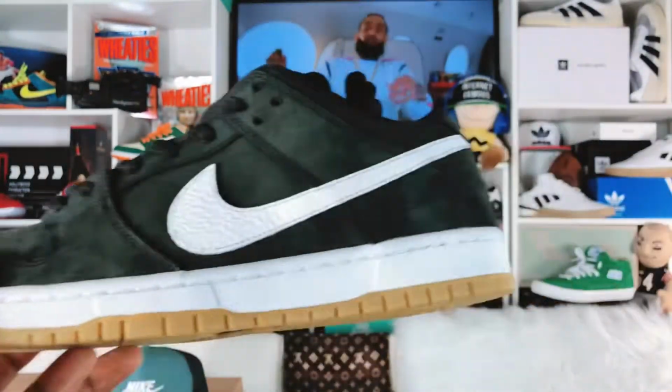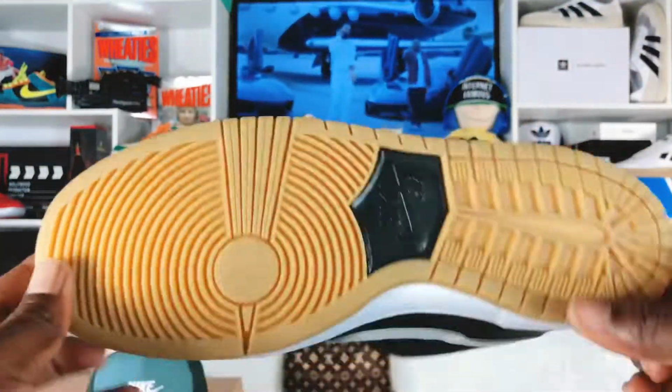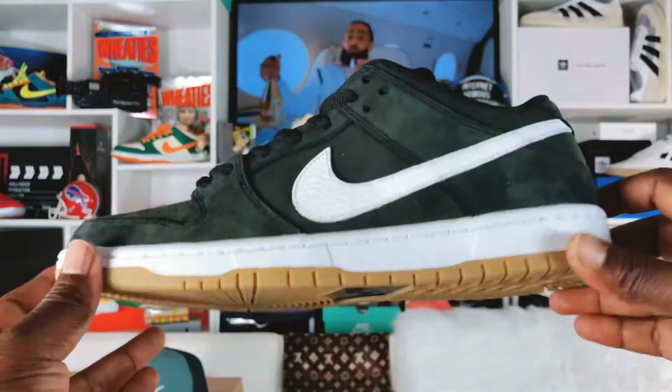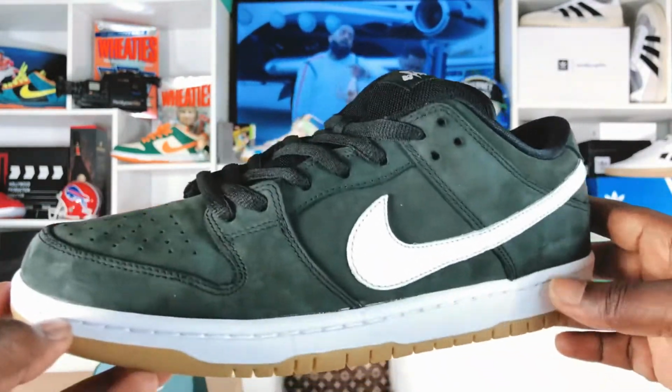And with that being said, guys, oh, wait a minute. Also comes with those beautiful white laces, but I think I'm going to keep mine nice and black. Gangsta black, baby. And with that being said, I'm going to turn this bad boy over to none other than my man Coopdeville.